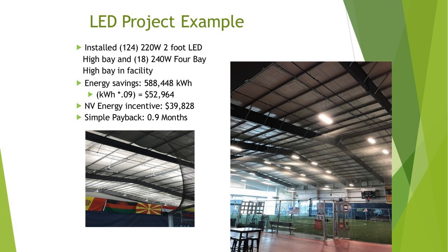So to give you an example of just how great lighting upgrades can help, in this project right here, the customer installed 124 LED high bays. And you can see this on the picture here. For this facility, it ended up saving them about $53,000 a year in their electricity costs. Because NV Energy offers incentives for energy efficient lighting designs, we offered almost $40,000. And in terms of payback, what your costs and benefits when you're getting that positive return on your investment, it took a month for this company to see a return on their investment by upgrading their lighting.